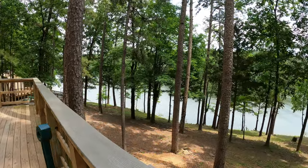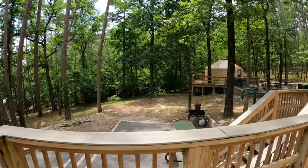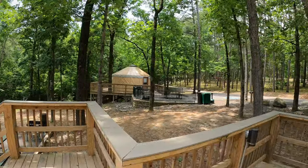It looks like these were all three just recently built, and no expense was spared putting these together. These are very well constructed, and we would highly recommend these as an alternative to the RV sites.